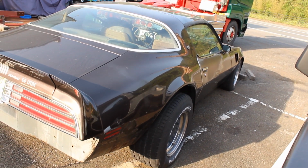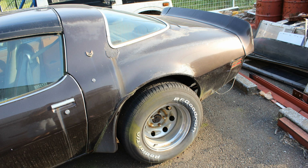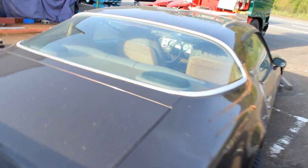Now, what tipped the scale for me that this is a 78 is the T-top roof. There were two types, right? There was the Hurst type, which was a bit smaller, and then there was the GM Fisher T-top, and these were only available in 78. This appears to be the larger one, the 78 one, so there you go. I'm just going to say it's a 78. I hope that's what it could be.